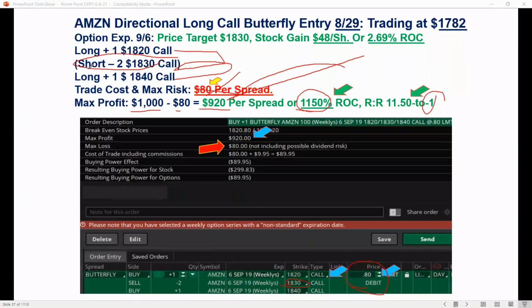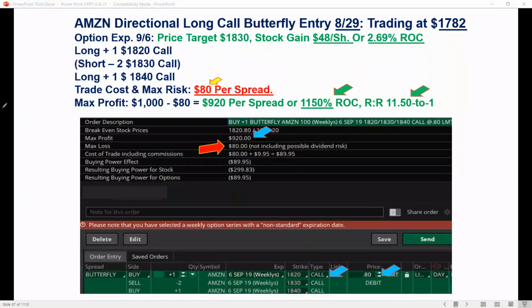But it gets better because there are other benefits than just this. One benefit is you can trade a high price stock for $80 versus $178,000. Your potential return is like 1,000 times more than you would make here. You could theoretically make over 1,000% return. And the other benefit is that just based on time decay, I'll show you how that works.